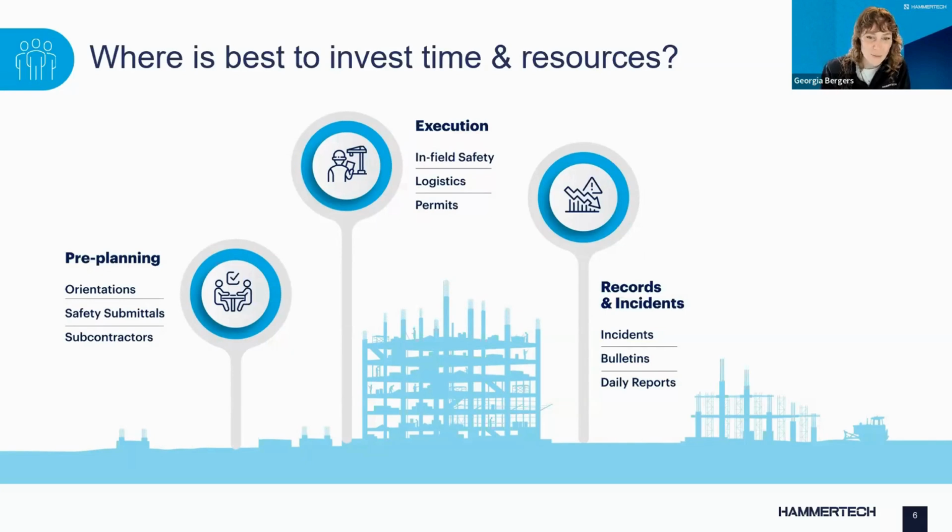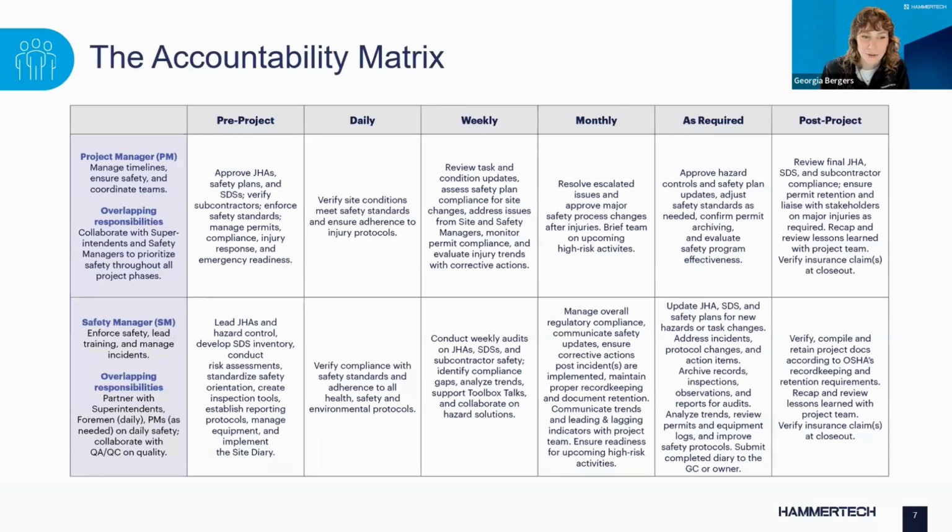So the next part of the safety playbook is the accountability matrix. We're working on the assumption that all of you have probably seen the accountability matrix at some point in your time. Perhaps not quite like this though, and that's the difference that we wanted to take you through today. So one of the questions that I have for this one is, how well are roles and responsibilities or expectations distributed among your project teams?